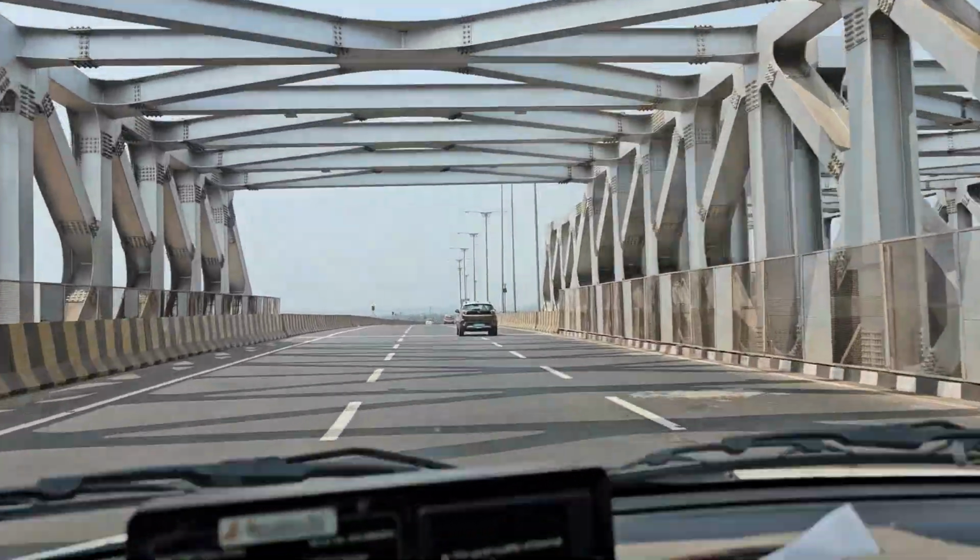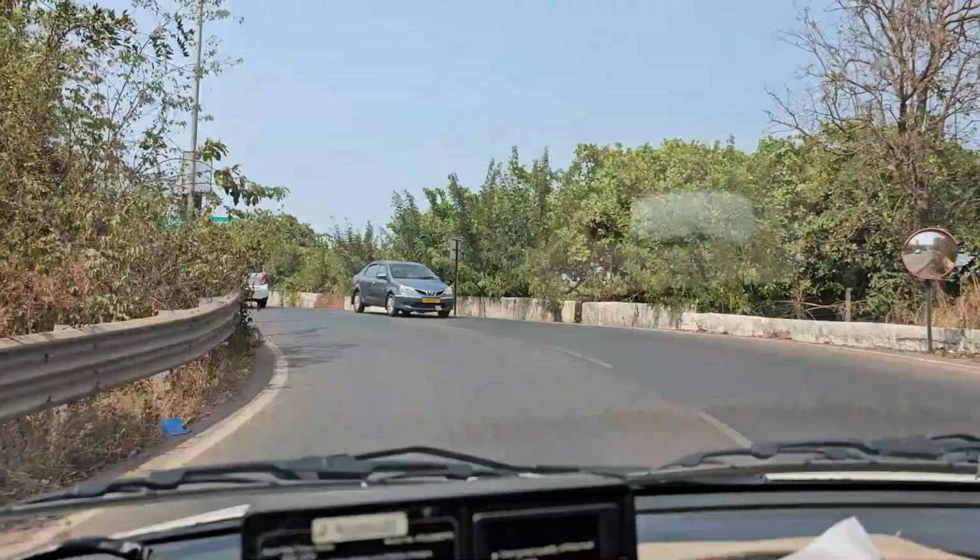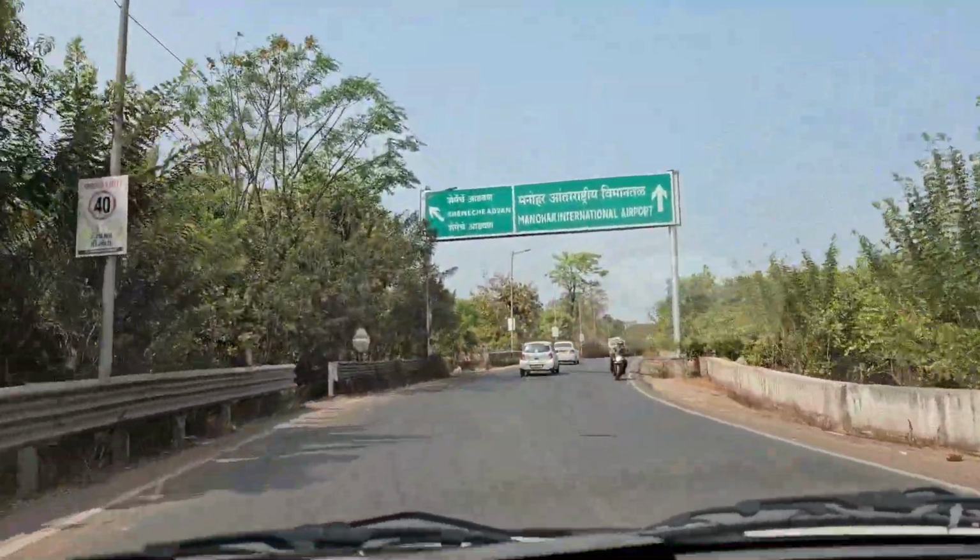The airport is situated quite far away if you're staying in Margao or South Goa, and it took us almost 1 hour and 30 minutes to get here. I must say it's quite a drive, and since it's my first time coming to this airport, having always flown out of Dabolim Airport, the journey was quite a thrill. I got to see quite a lot on the way. Some new bridges, crossed rivers, climbed mountains and whatnot. But we got here finally 1.5 hours later, and now let's experience this new airport and what it has to offer.